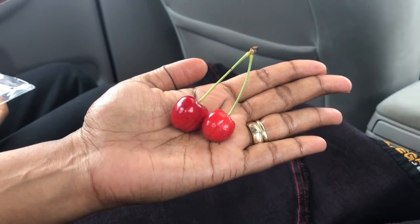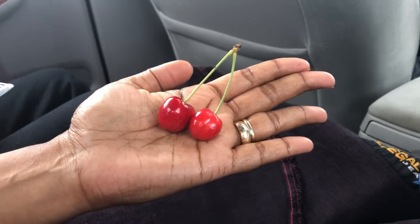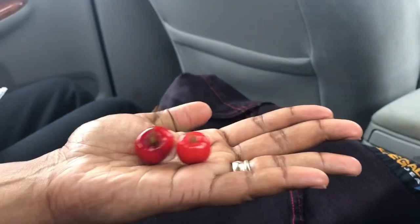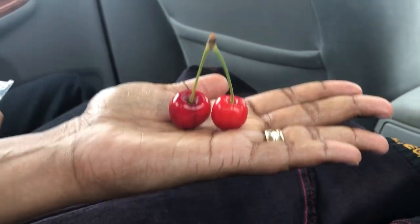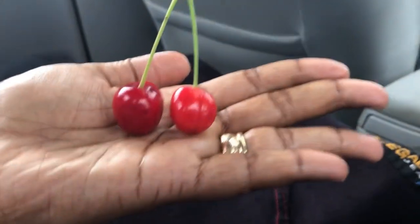tree, one for you and one for me. Shake them down, shake them down, and pick them up and put them in a tiny cup. Who remember that? Today we went for the two little cherries.